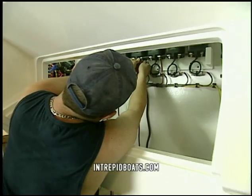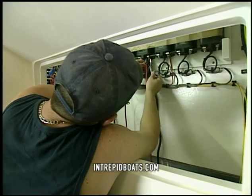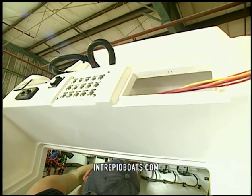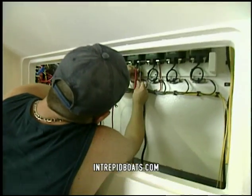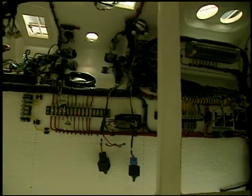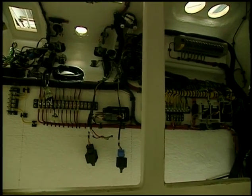We don't buy wiring harnesses because I'm still not a big believer in the Deutsch plug system. I know that most manufacturers feel very comfortable with it because it's very efficient. Let's face it, if you can buy harnesses that you can just pull through the boat and plug everything in, that would increase our efficiency drastically here at Intrepid Powerboats. But anytime there's a connection or a contact, there's a place for a failure. There's a place for water to get in, and electricity and water really don't mix.